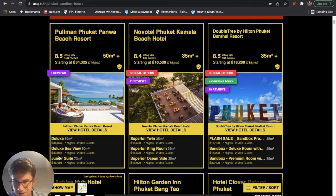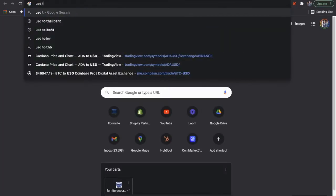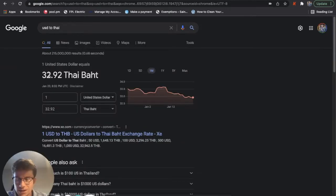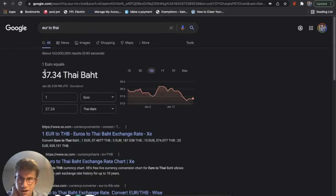So you can see the prices. They're listed in Thai baht. So I believe the exchange rate around now is like 33. So $1 is 33 Thai baht, or we could look at euros as well. Really good exchange rate right now. I know that Sai was disappointed because she was working in Europe.